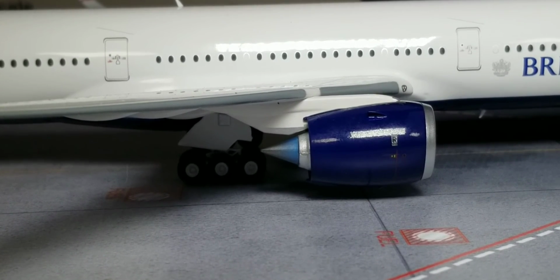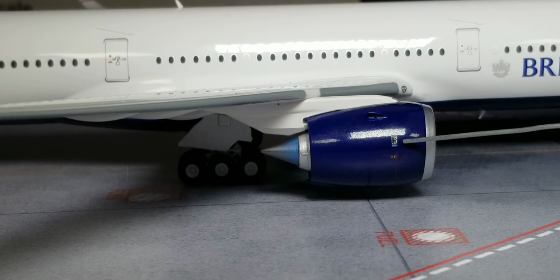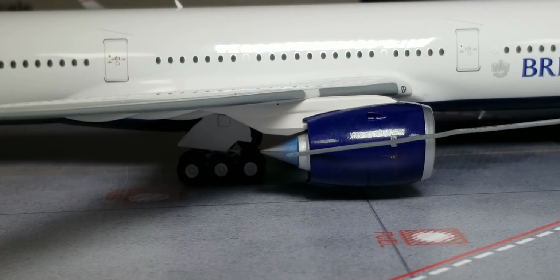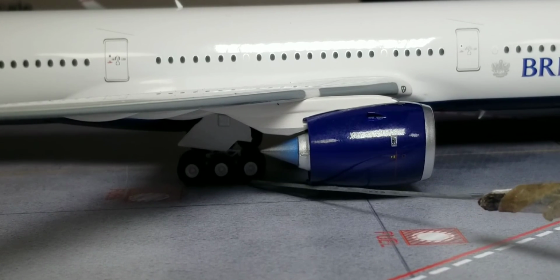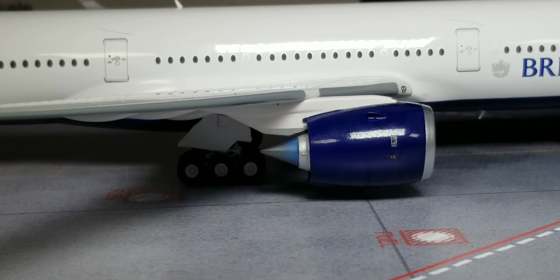Now you're looking at the center of the aircraft where you see the inboard landing light right there. You see the Rolls-Royce Trent XWB 97 turbofan type engines. You see the engine cones right there. You see the triple landing bogey gears right there, as well as the landing gear struts, as well as the landing gear doors on this side of the aircraft.